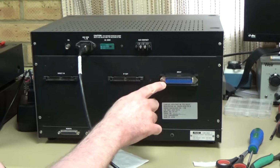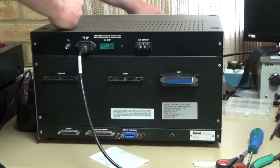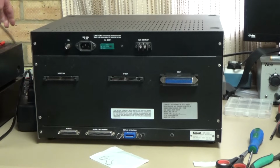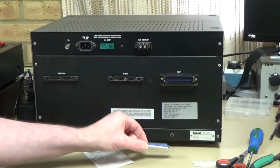So what I'll probably do now is get some wires soldered onto these, and I can try feeding a proper audio input into it. So let's power down for now. And I will unplug this and we'll get some wires soldered on.